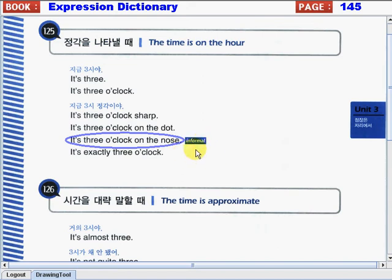Meaning, you can say this if you're talking to someone who is the same age as you. Of course, you will not use this when you're talking to your boss or to your teachers. For example, if your boss asks you what time is it, don't say, "Hey boss, it's 3 o'clock on the nose." That is informal and inappropriate. If your boss asks you about the time, then you can give the rest of our example expressions here.